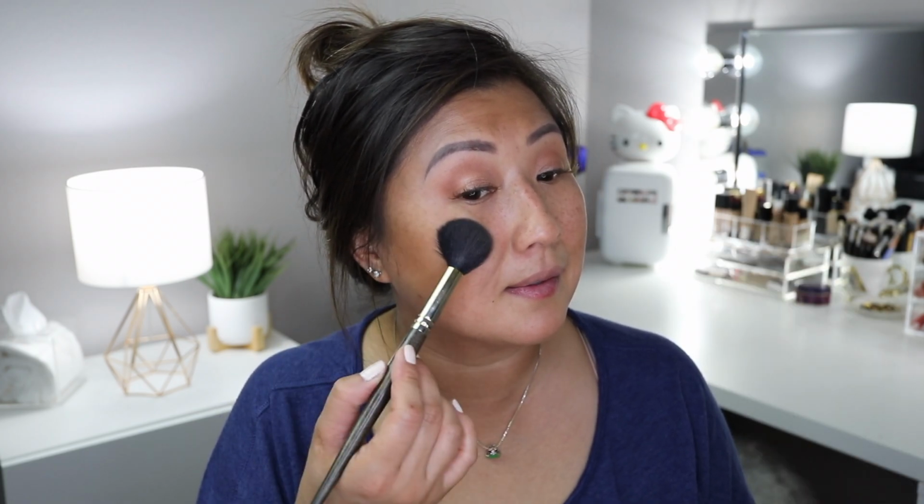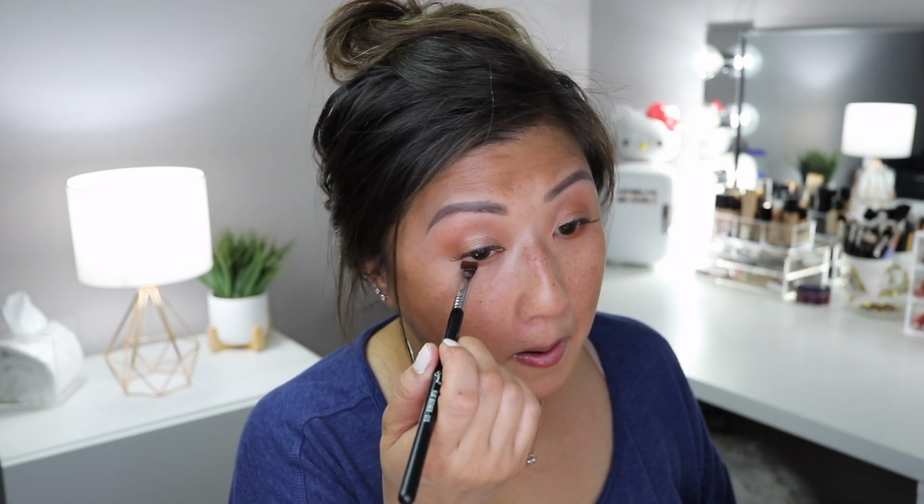So anyways, I'm going to jump in with the Hourglass. This is the Ambient Light. Using the darkest color, I'm not sure, what is it called? Radiant Light? Dim. Oh, it is dim. Yeah, dim. Again, just going for a very glowy type of look. So I'm going to go back with the palette Summer Yum and Puree. I'm just going to lightly line my under eyes right here.